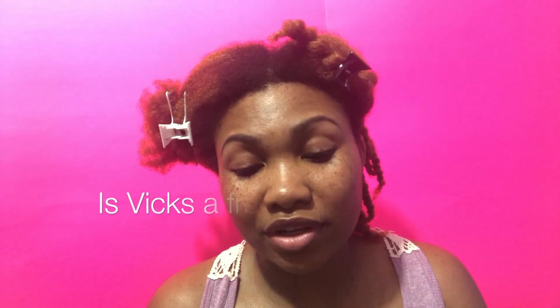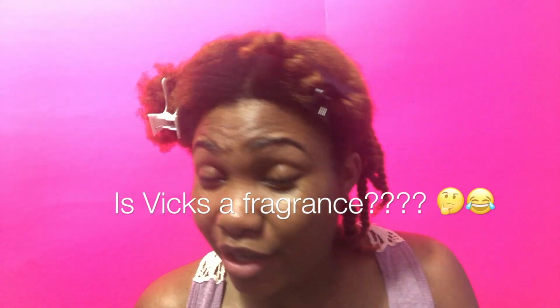It does have a really light, faint Vicks smell, which is another reason I'm using this at night. I don't know why I associate that with a nighttime fragrance. I don't want to be walking around in the daytime with my hair smelling like Vicks. So I'm going to use it to massage into my scalp when I'm all done with everything.